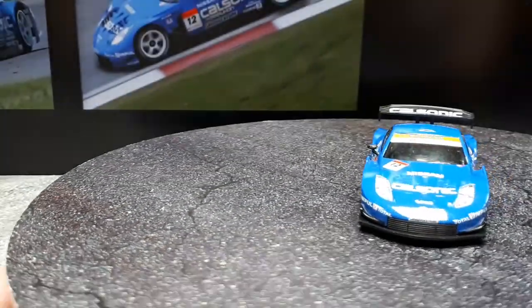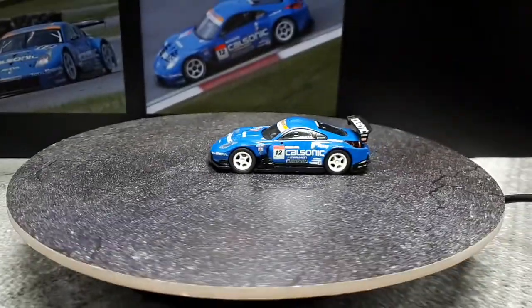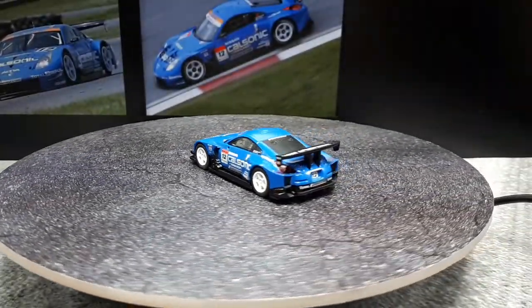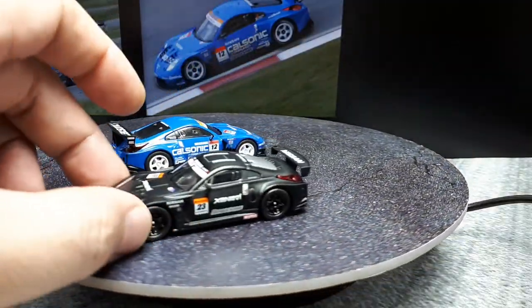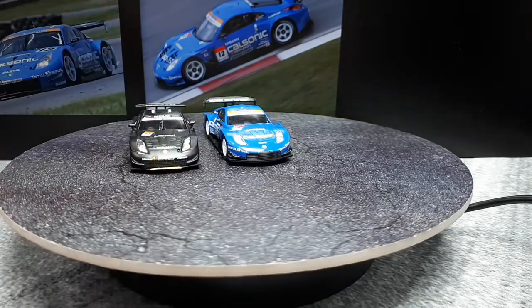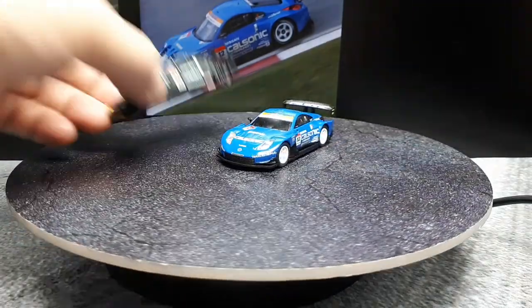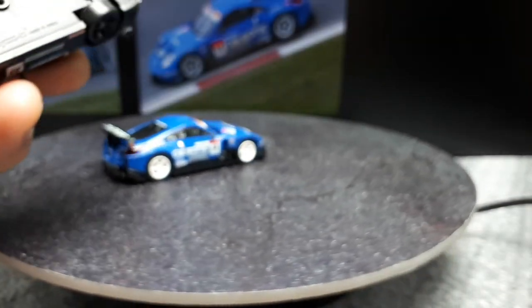So I actually did a review of the test car version of a Z. And let me find that one here. It has both mirrors, thankfully. But I'm sure I paid a lot more money for this one. But it's actually a totally different casting. In fact, let me read the bottom of this. This just says Z33. It doesn't say a year. So, it's weird.